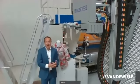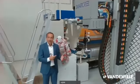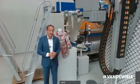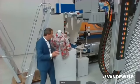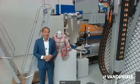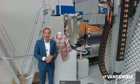Of course, you can also handle color changes or new designs very easily because you have an extra production step you don't have to do. But here, you can actually weave fabrics that are basically unweavable with another machine.